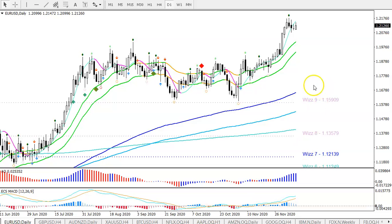Euro dollar, first of all, we are looking at the daily chart, and you can see there's a full trend alignment. All the long-term moving averages are bullish blue, as you can see, and that means a bullish angle. And also, they're aligned. The shorter term is above the longer term and above the longer term.